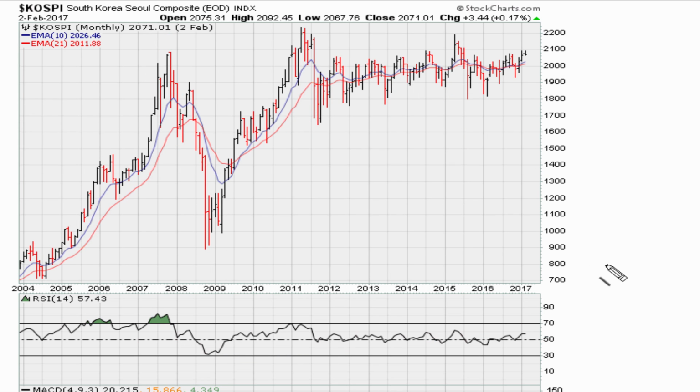Take a look at the KOSPI, the South Korean market, and here we have also topside potential RSI resistance. We are coming here. We seem to be struggling to hold above that topside resistance line. There's also another view of this if you go back to the break in 2008. So this break here brought the market lower. We went into a major drop period.